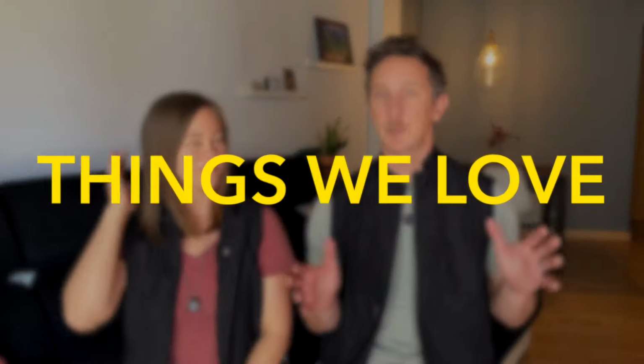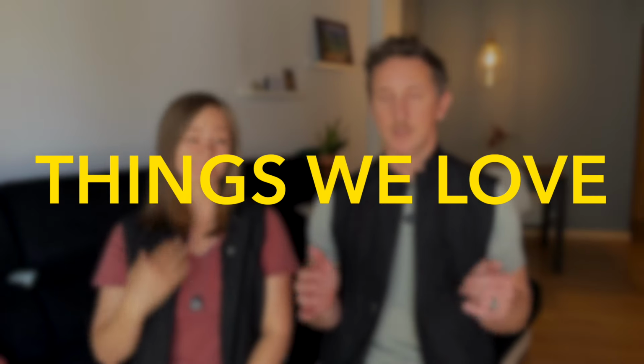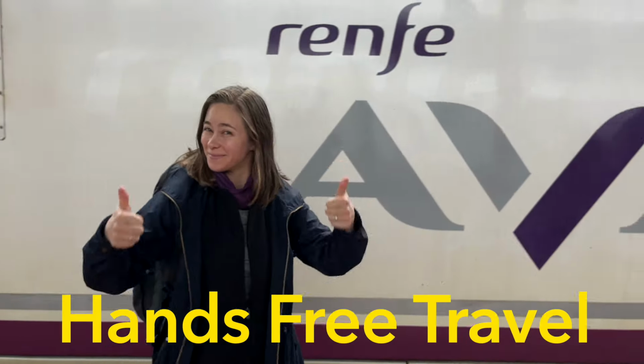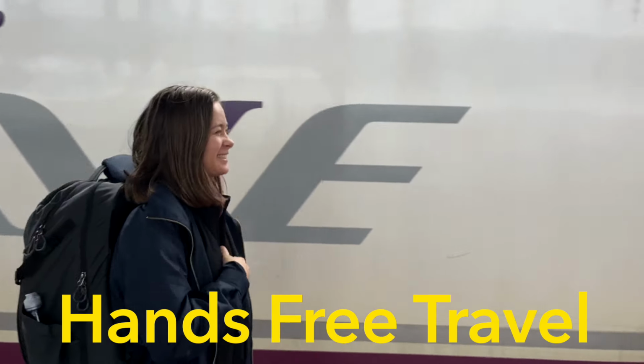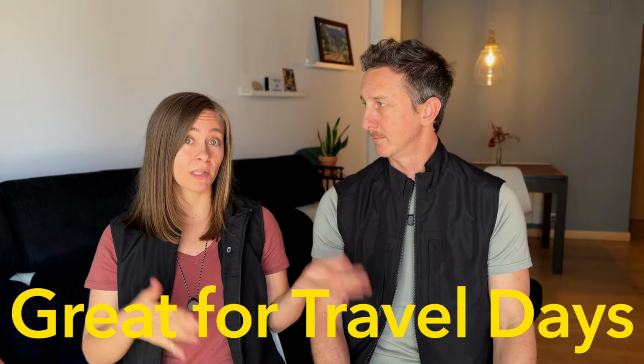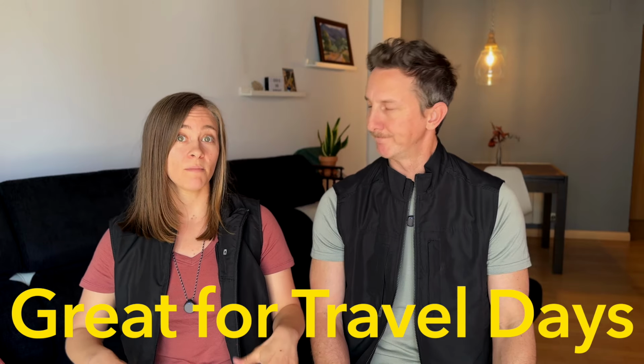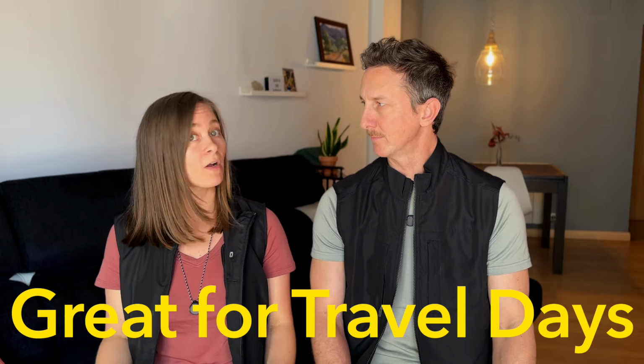So things we love about each of these vests. It's hands-free, almost bag-free travel when you're exploring a city or when you're in transit. It's great for transit when you're on a plane or a train and you don't want to accidentally leave something behind because all your valuables are right on you at all times.